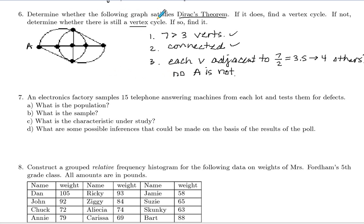So we're saying determine whether the following graph satisfies the theorem. No, it doesn't, because the third condition fails. Okay, so it does not satisfy the theorem. Doesn't satisfy the hypothesis of the theorem. But it might still have a vertex cycle. So remember, the theorem's a guarantee. If all 3 of these are yes, it guarantees there is a vertex cycle. If one of them fails, then maybe you've got a vertex cycle, maybe not. So let's check it out and see here. We might still have one.